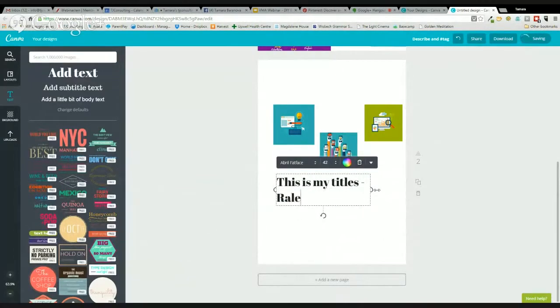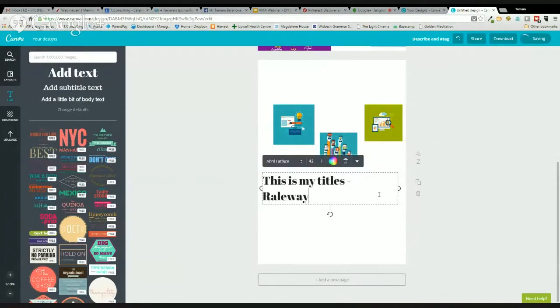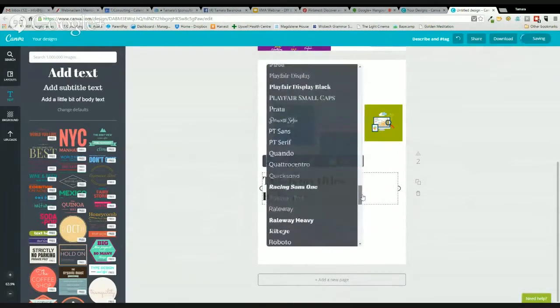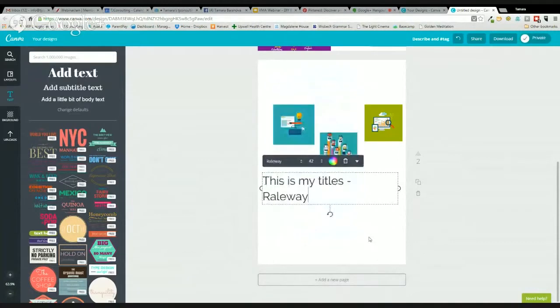And then you can also say which font you're going to use for different parts of your design. We haven't spoken about fonts yet today, but we're going to get there in a minute. So in here in fonts, you can choose, I said Raleway, so this is my Raleway font. This way you can start putting together your brand identity document with examples of pictures and examples of fonts.